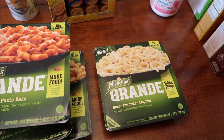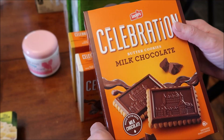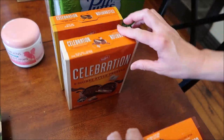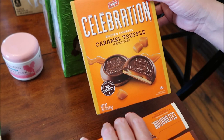At Walmart, I was just thrilled to death because these are Canadian cookies. They are Leclerc, and I have actually looked these up before on Amazon. Really, really expensive to ship. So I'm just really glad to have them at Walmart. They're all Celebration. These are the milk chocolate butter cookies. These are s'mores style truffle, and they have graham flavored cookie. And then these are butter cookies. These are the caramel truffle.